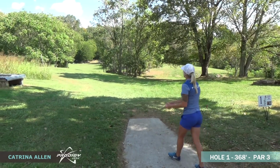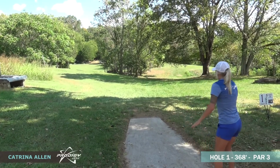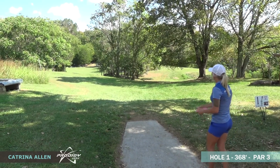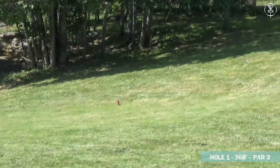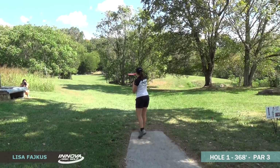First on the tee is Katrina Allen. This is a tight fairway. As you can see, there's a small gap right there. These ladies are going to want to hit it off the tee. It's not that long of a hole, but you definitely want to hit that gap. It looks like Katrina has sent hers to the left side of the fairway. She hit those trees, but she did make her way through.